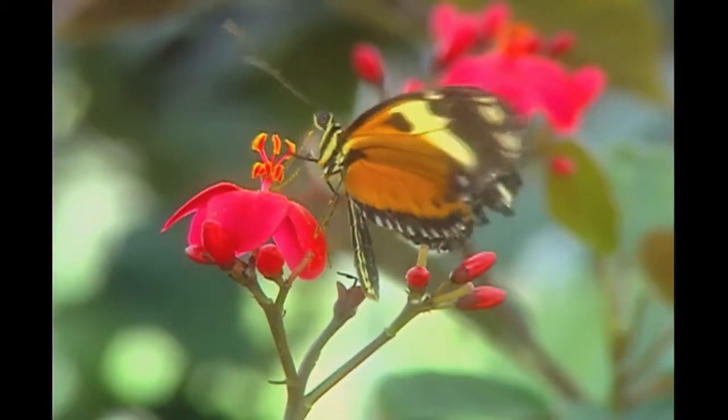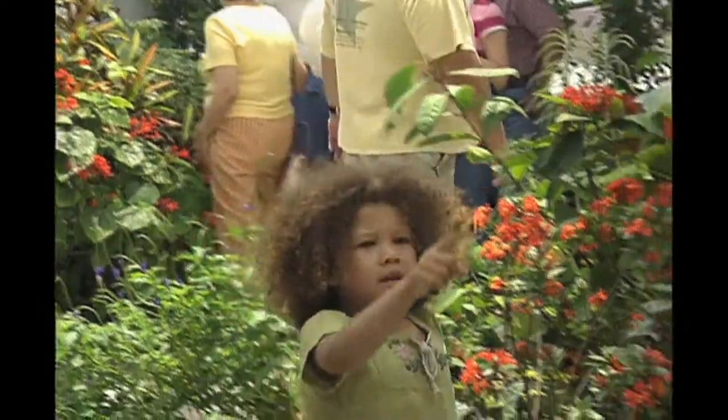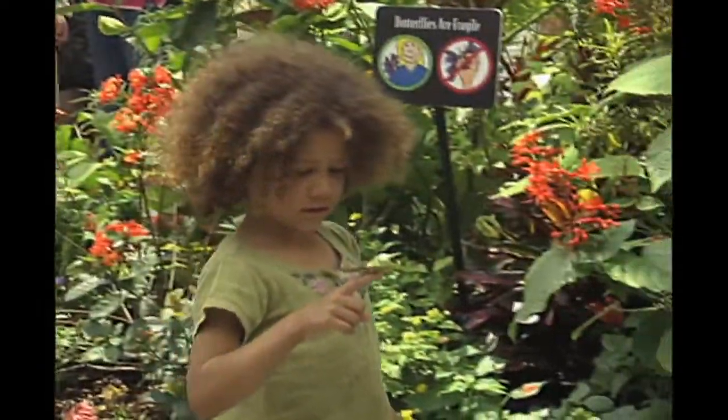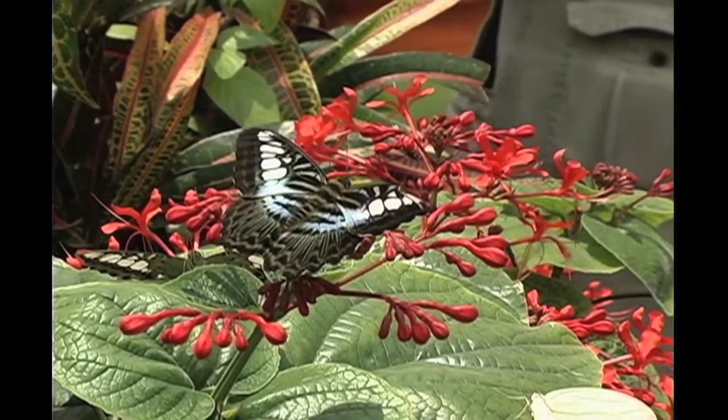These are raised by farmers, and it's actually a very ecological practice because they have motivation to protect the rainforest, particularly in Costa Rica, but they do get an income from raising these butterflies.